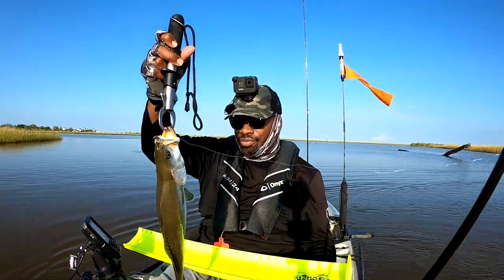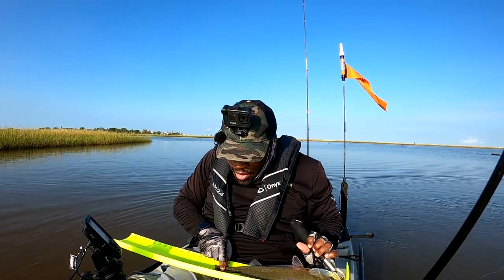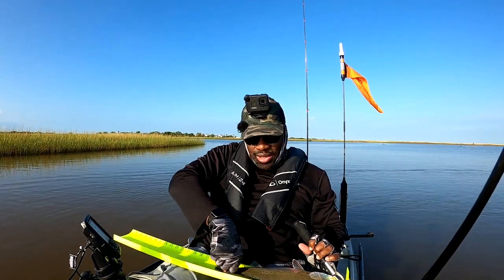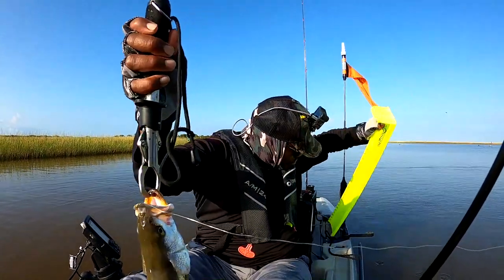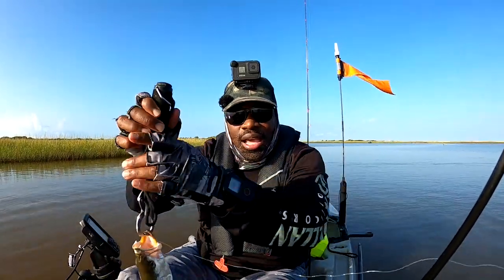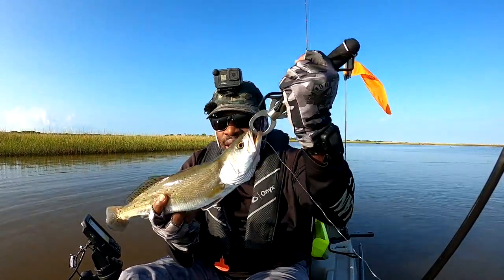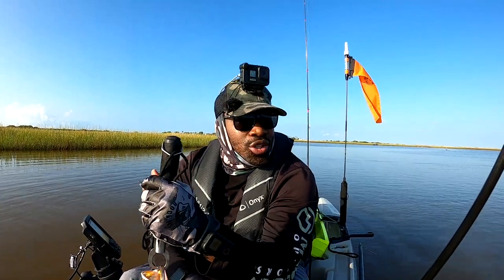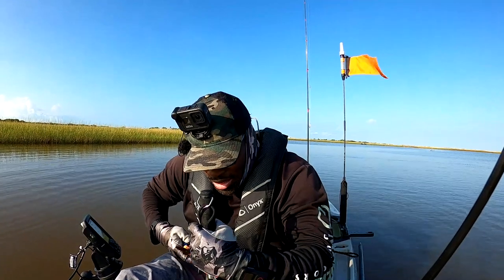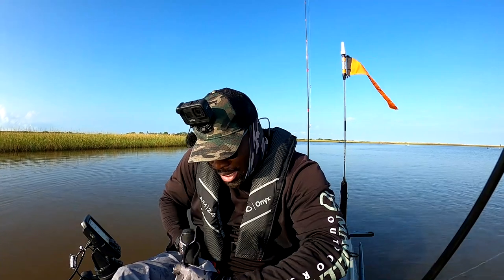We'll get a measure on her. Put it back in the water. There we go. 15 inches. Yep, 15 inch. Keeper trout, baby. All right, so officially, technically we got a nursery slam so far, so we need to see if we can go ahead and find that 20 inch flounder, 20 inch red, and call it a day. So we killing it, man.